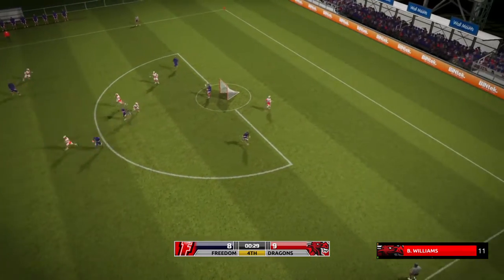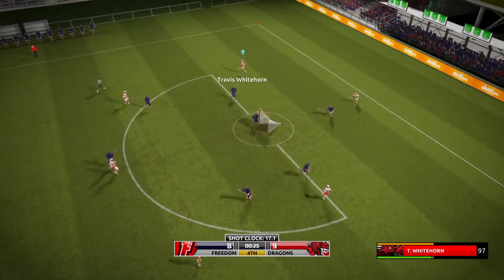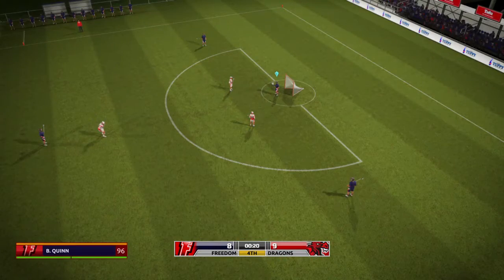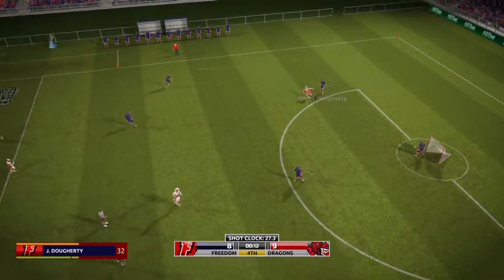Here's a take. Misses the mark with that shot. Dragons ball. Zaxter overstepping. The ref was well positioned to see it, and Philadelphia pay the price.